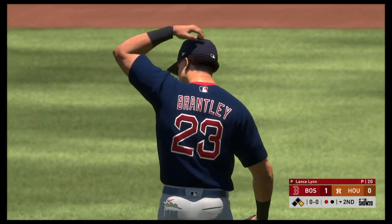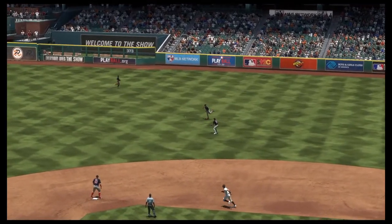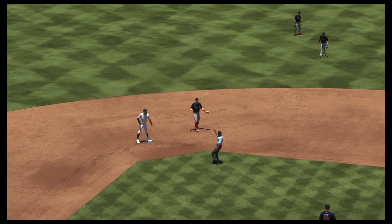Oh, man, I don't know how that happened. Looked to be a base hit to the outfield, but then all of a sudden the throw comes in and they get the force on the play. To be honest, that just can't happen.